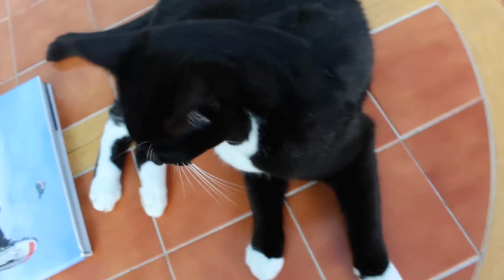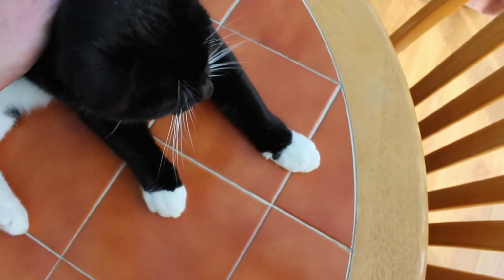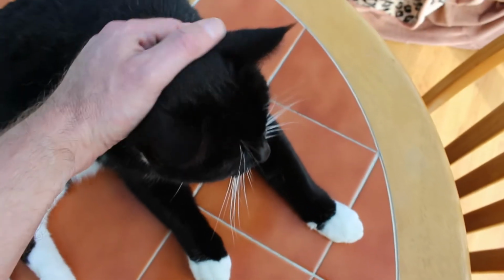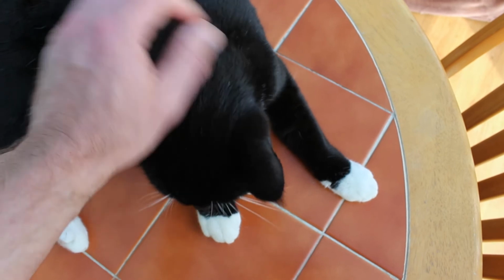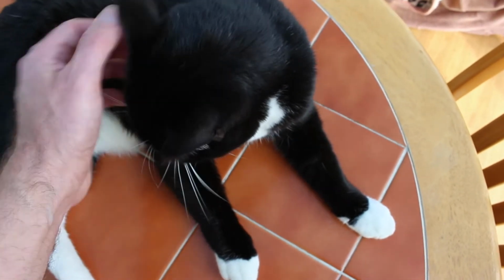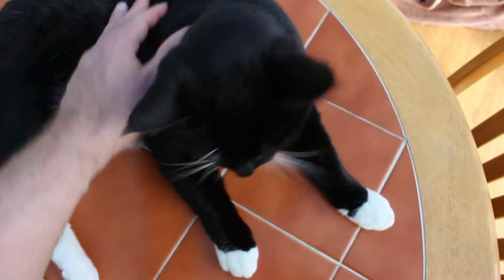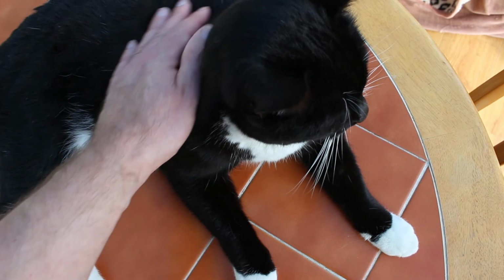And there's my female cat down there. I saw her go past. She's a bit shy, but my tuxedo cat, my boy cat, he loves the camera, don't you? He loves the camera. He likes being in the videos. Yeah, good boy. It's like my shadow just follows me everywhere. He likes having his belly tickled, don't you? Yeah, it's a bit hot though today. But yeah, good boy.